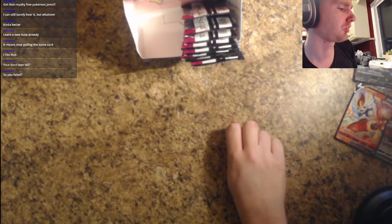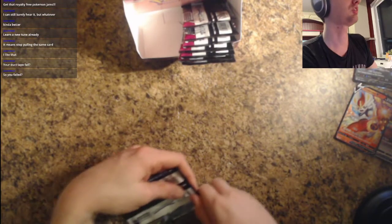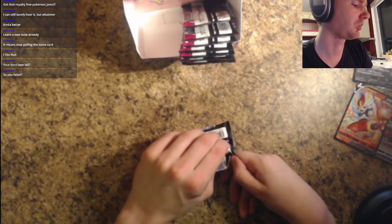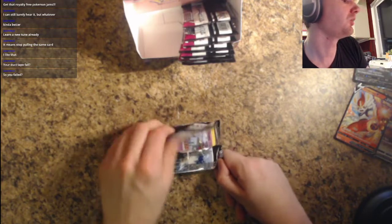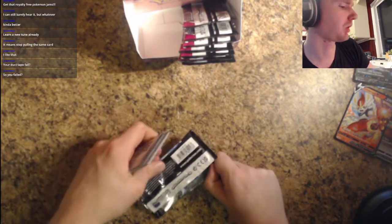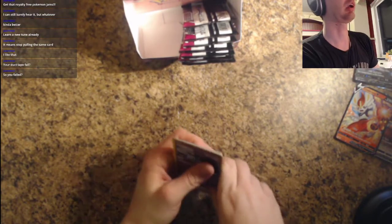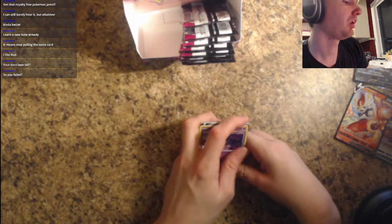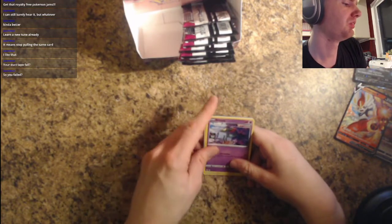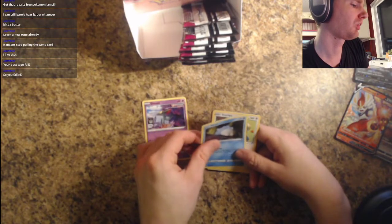So I won a pack of Fusion Strike. I got to pick which kind of pack it was, and I wanted to open Fusion Strike. The guy next to me, who opened the cards before me, he won a Fusion Strike pack as well. He pulled a Rainbow Mew VMAX, and I pulled a Golem not holo. So, yeah.